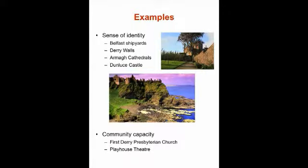Dunluce Castle, or the Carrick-a-Rede Rope Bridge, almost identifiable with the Causeway coast as the Giant's Causeway itself. And the two cathedrals of Armagh, the shared ecclesiastical capital of Ireland. In terms of community capacity, you can find examples from the restoration of the First Derry Presbyterian Church and the Playhouse Theatre in Belfast, now opened as multicultural and cross-community centres.